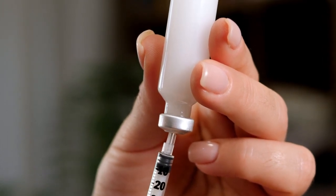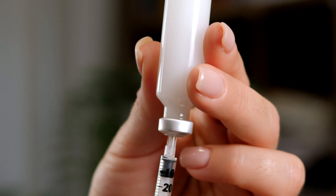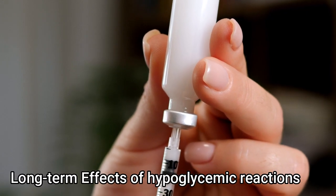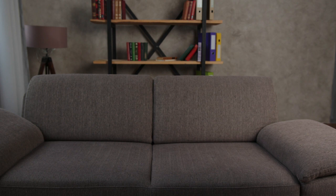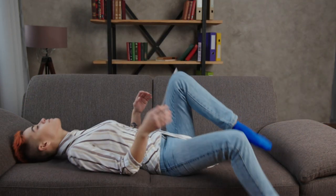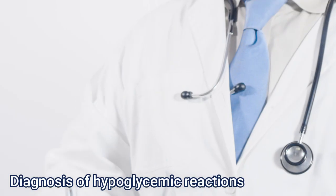Hypoglycemia can also occur if you eat less than usual after taking your regular dose of diabetes medication, or if you exercise more than you typically do. Long-term effects of hypoglycemic reactions. Untreated hypoglycemia can lead to seizure, coma, death. Hypoglycemia can also cause dizziness and weakness, falls, injuries, motor vehicle accidents, greater risk of dementia in older adults.